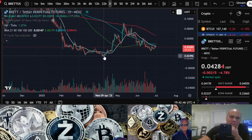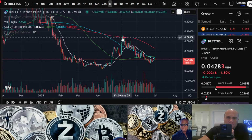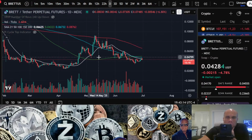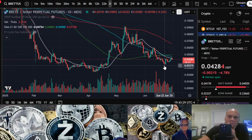Looks like Brett bottomed out towards the beginning of April. We saw this thing as low as 2 cents, 3 cents. And then right here on May 10th, we saw Brett get as high as about 9 cents. But you can see this 200-day moving average, this red line, is acting as resistance. And now we're creating lower highs and lower lows. Because look, we thought this was the higher low here on May 6th. And then we came back and revisited here on June 6th, but then we actually made a lower low on June 22nd.